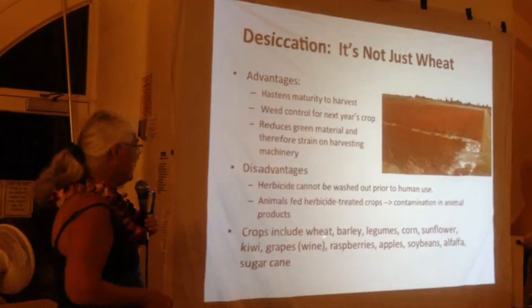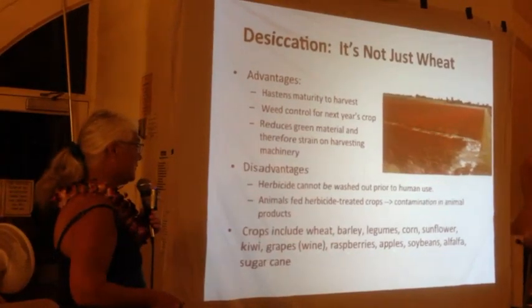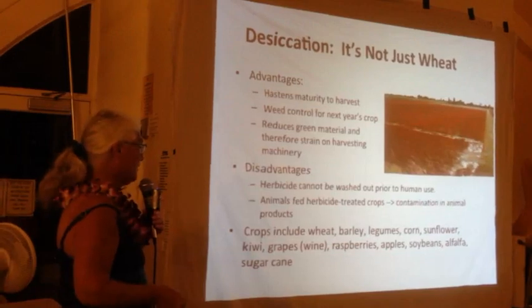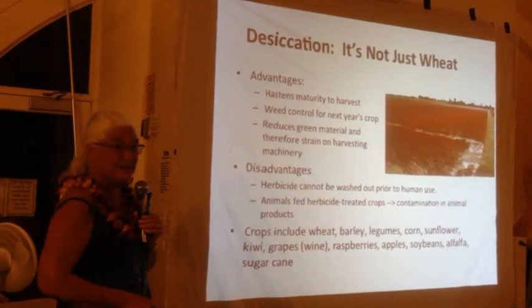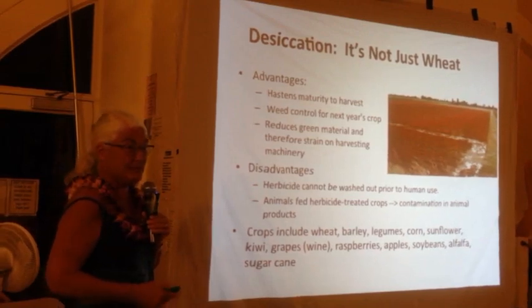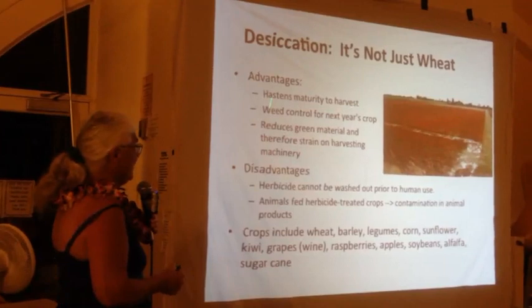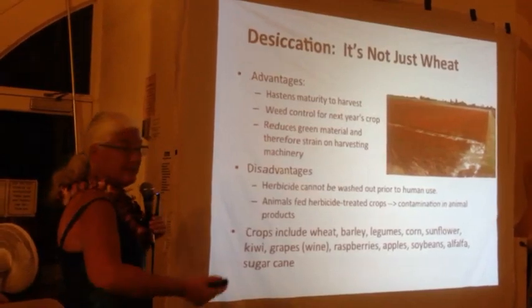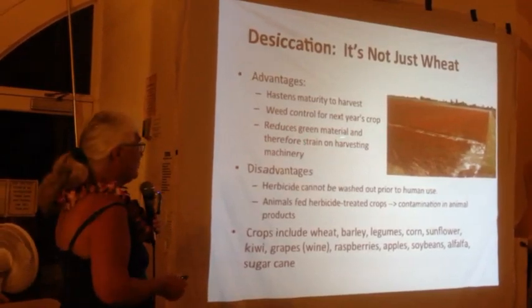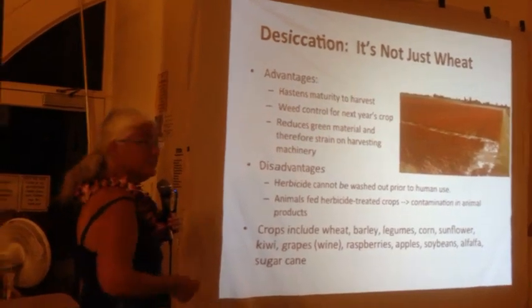Here we go. Wheat, barley, legumes, corn, sunflower, kiwi, grapes, wine, raspberries, apples, soybeans, alfalfa, sugarcane. All these are worrisome now. It's not GMO, but it's still problematic because it's going to have glyphosate in it because of this practice. They consider patience to maturity at harvest a good thing. Weed control for next year's crop, get a head start on next year's weeds. Reduce the green material, therefore make it easier for the harvesting machinery. So these are why they think it's good.